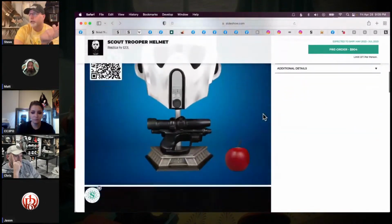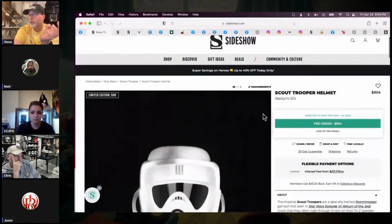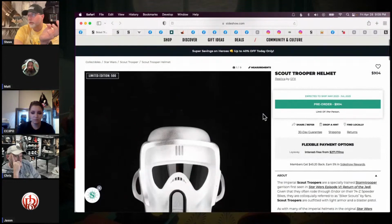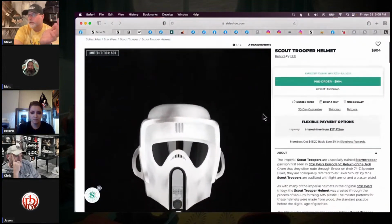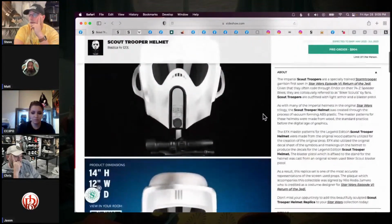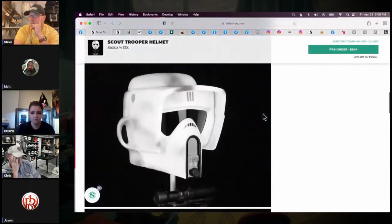Which one are we looking at here, Jason? They don't list it. You mentioned three types. I don't see. This one's the Legend. So they did the Limited, which was on the clear stand. So that one got released. They had the clear stand with the little silver plaque, and this is the Legend. Does it say Legend anywhere on here? I don't know. No, I don't think so. Maybe this is a Sideshow. Yeah, maybe Sideshow just didn't put it.